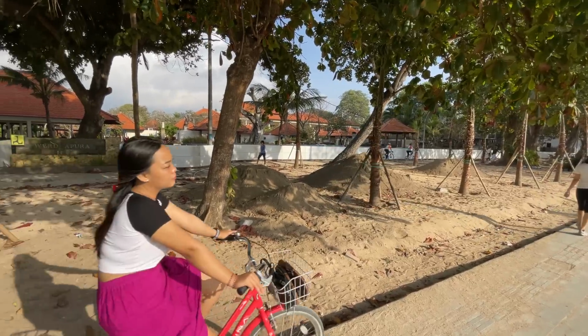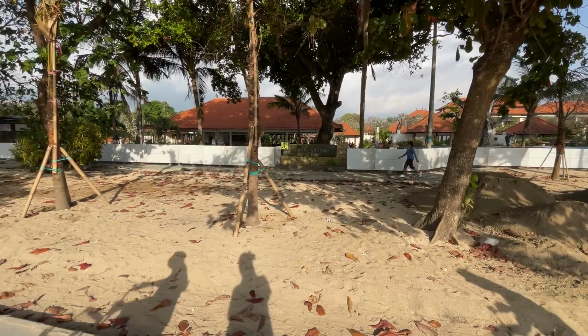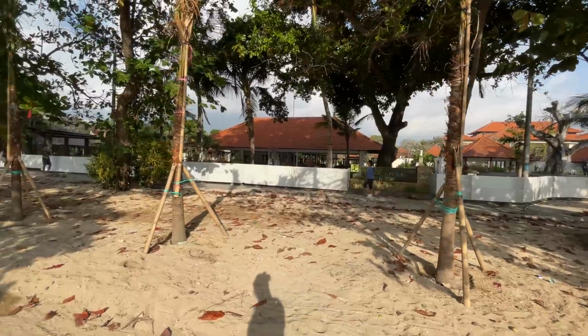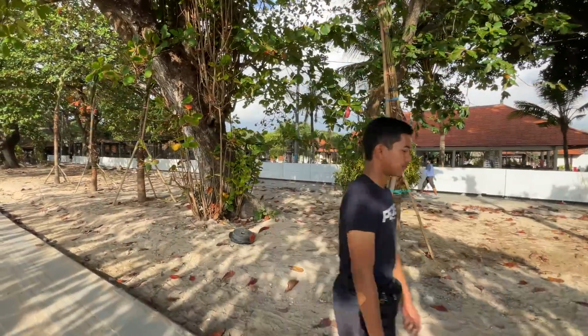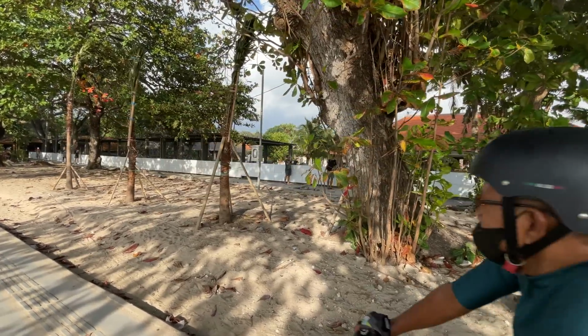Meanwhile, over there is also the situation of Werdapura Hotel, for everyone who has been asking us about that. I think renovations were going on there, but they are nearly finished or will finish very soon because the fence is already lower. However, there is still a fence, so that means they're going to finish very, very soon, I guess.